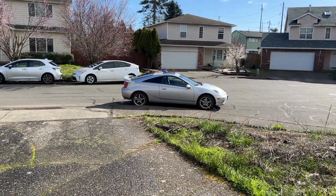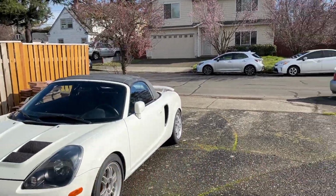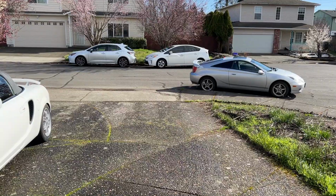I guess I'll drive her still. I mean, it is a 2ZZ, still fun. It is more comfortable than that thing, I can tell you that. But I gotta move those two cars back here. I only moved them just so I can get it out, get a quick wash, but yeah, damn it.